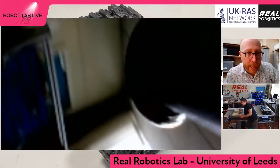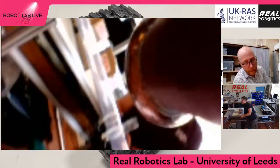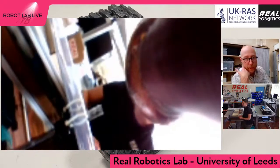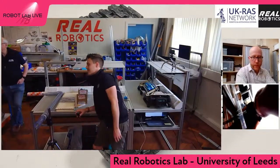Okay, so I'm going to make the robot's eye view the big one now. There we go. We can see George through the little onboard camera there. Okay, maybe I did that prematurely. Maybe for now I will leave the overhead cam.